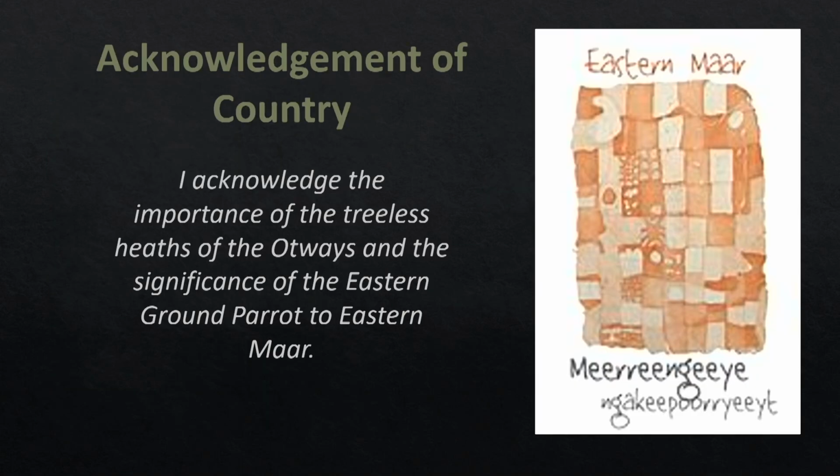So, firstly, I'd like to acknowledge that Eastern Maar recognised the treeless heaths of the Otways, which is a focal vegetation type of this study, in the Eastern Maar Country Plan for the roles that these systems play for threatened species, including the Eastern Ground Parrot. This work was undertaken on Gadubanud country, and I pay my respects to the traditional owners.